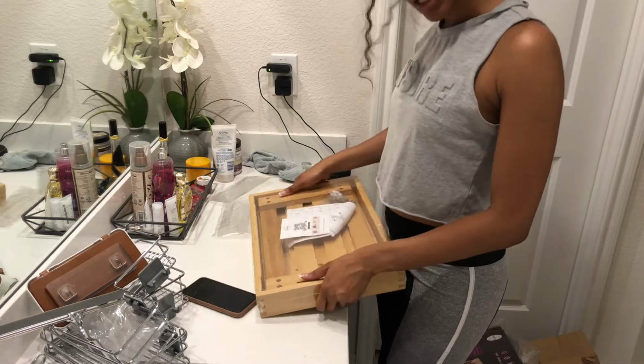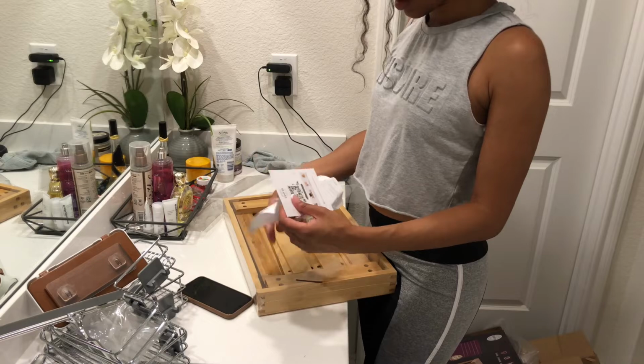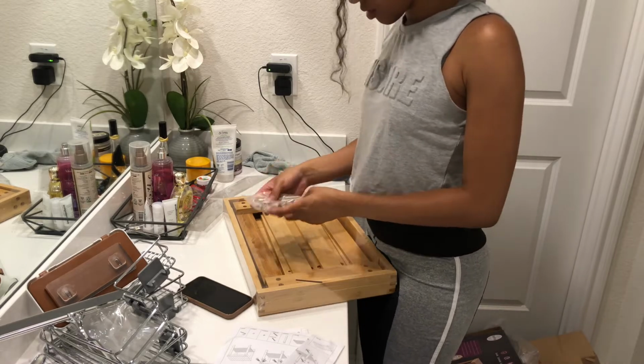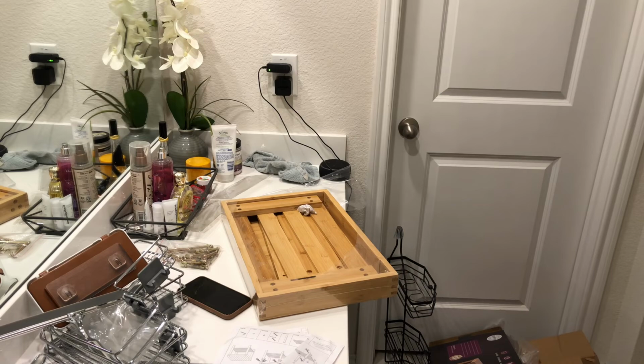Let some of that bleach product sit. Unfortunately, I have to put this stool together, and you guys, I'll be honest, it was not easy at all. Just know I used some screws and a hot glue gun to hold this thing together.